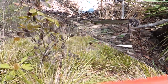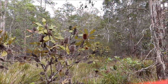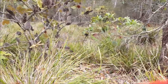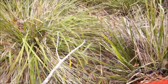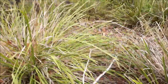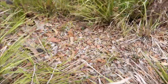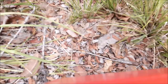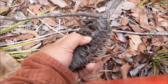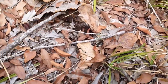This is another banksia tree. Look at that, guys. There's a bluey thingy there on top. I've got a stick too, just to protect yourself. Move the ground so the snake will go away, because I'm sure there are plenty of snakes in this area. I just saw one before. This banksia's seeds are already falling on the ground and already growing too. See this one here too.